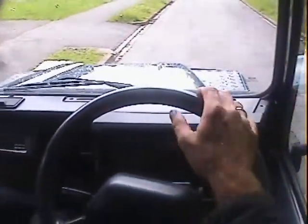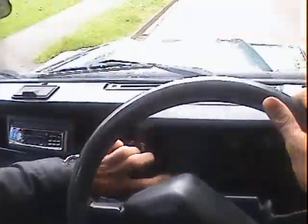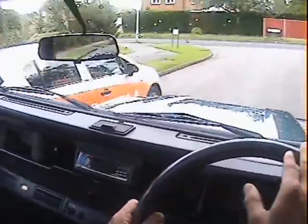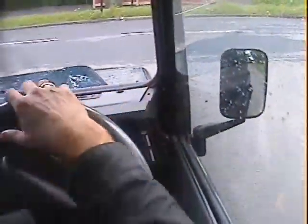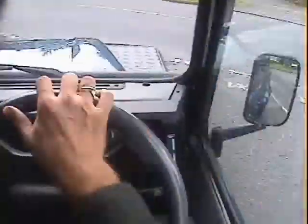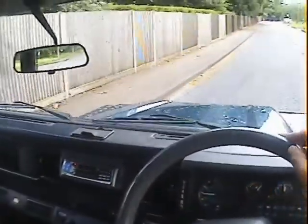Let's turn the radio down. But I did 70 miles in it last night, and it performed absolutely faultlessly. Only showing 51,000 miles, and that is warranted as being correct. It's had one owner for the last 9 years, and it spent its early life in the Isle of Man, which between them account for its low mileage, because the last owner used it very sparingly, and it's really, really nice. Starts on the button.